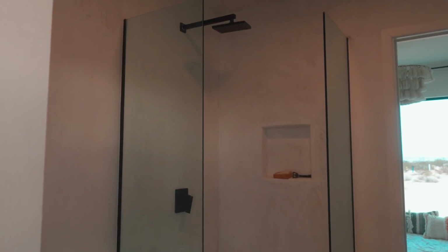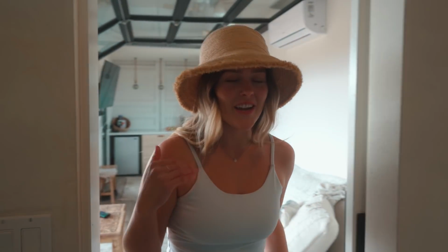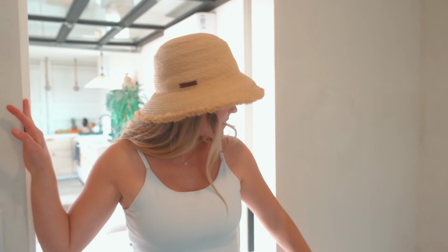Like, this is perfect. I'm gonna bring you into the second half of the home now. There is a partition wall, so it does make it feel separate from the rest of the home. Let's go check it out. This is the barn door that separates the living area from the bathroom and the bedroom. I don't know if you can see right off the bat, but these walls are some sort of cement. It's like a texturized drywall. It almost looks like cement.